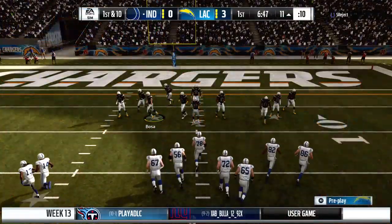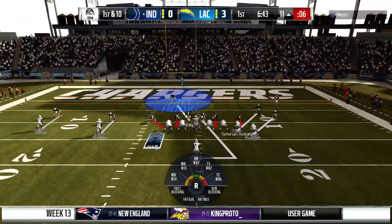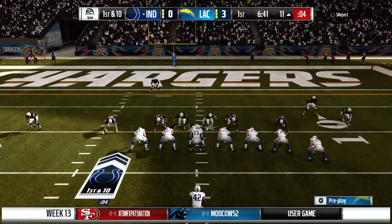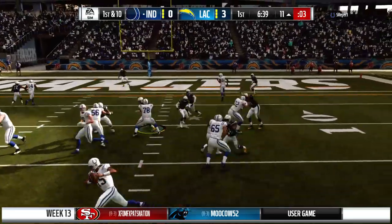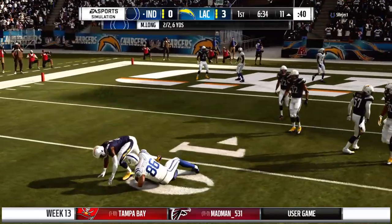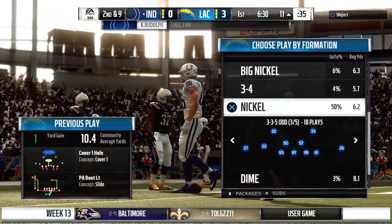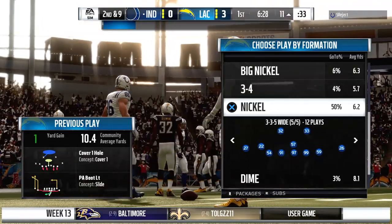So how about this for field position after the big play? Inside the 15 now as they come up on 1st and 10. Now a play fake here on 1st down. And Rudolph has it left side. And he's brought down just outside of the 10 at the 11. Just a yard on the catch there. It'll be 2nd and 9.